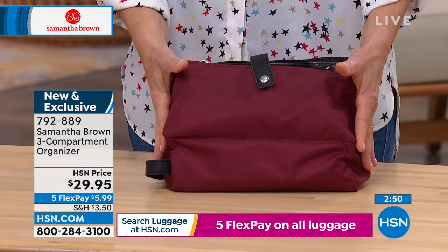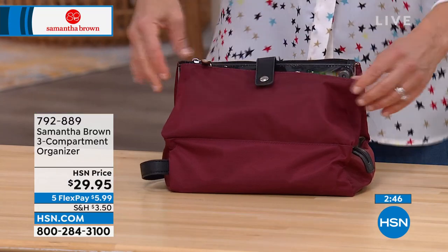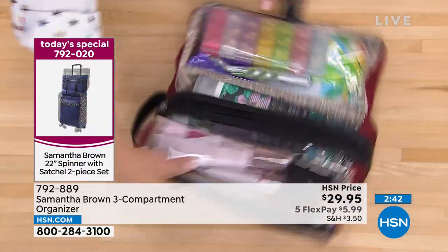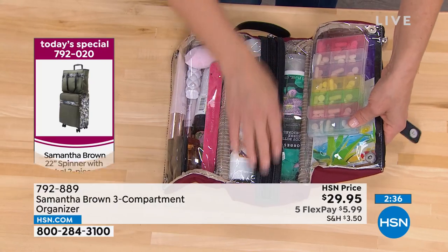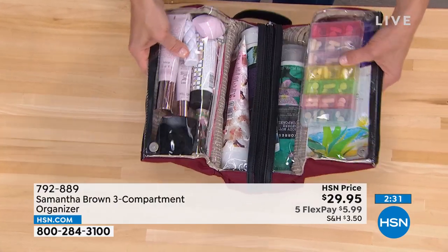Let's talk about what we have before us, Samantha. A 3-minute special, and we call this a 3-compartment organizer. It looks like one compartment, but just unlatch it, and you've got your 3 separate compartments right there. You've got your main compartment here. The clear plastic allows you to see everything you've packed.